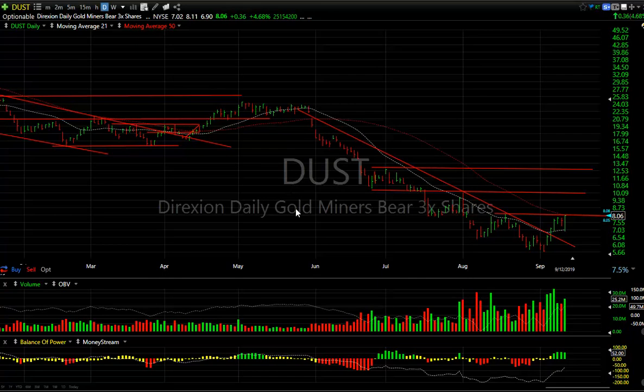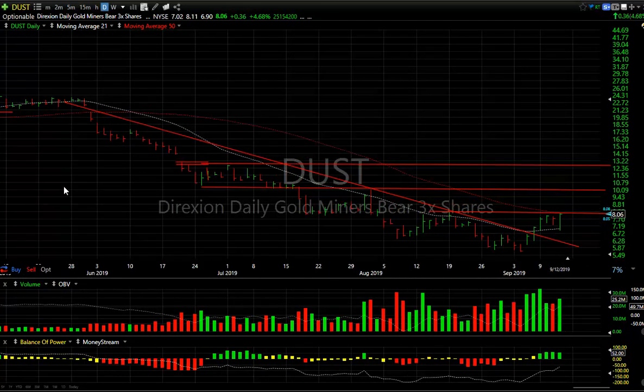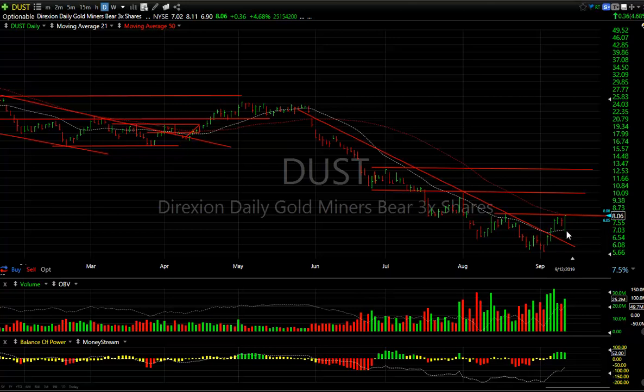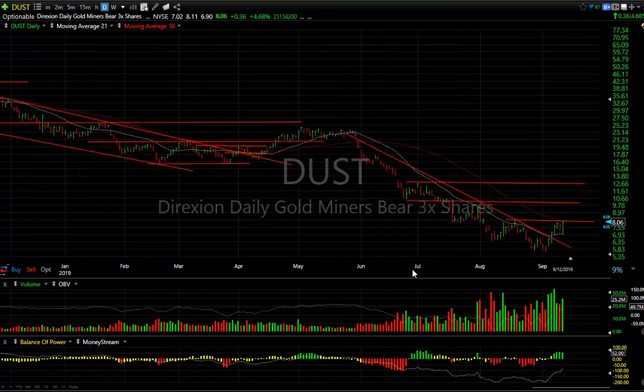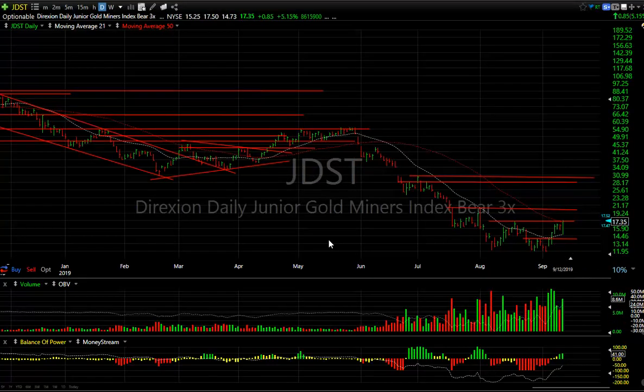Well, gold reversed negatively, an engulfing bar on the ultra short as it's going up right at the resistance, at the lateral price resistance and the 50-period moving average, both at around the 8.20 range. We get through here, next target is around 10 and 12.5. That's for DUST. Now the JDSC looking similarly, also at resistance, and if it gets through here, my target's at 21 and 28.